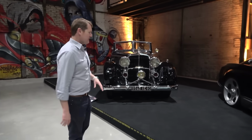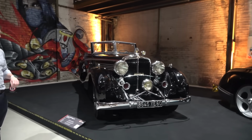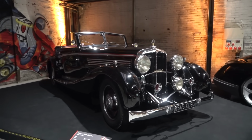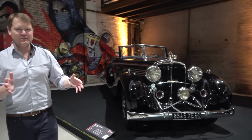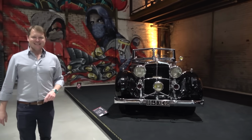It's about 6 meters long, enormous. This is a 1930s Maybach Zeppelin. Zeppelin became a trim model really of the 57 and 62, 62S Maybachs before it was brought in-house to Mercedes as a trim level of the S-Class, for example. But this is where that began, technically.